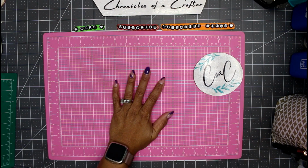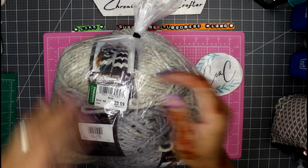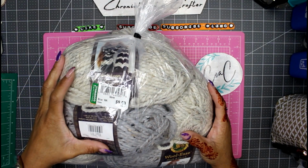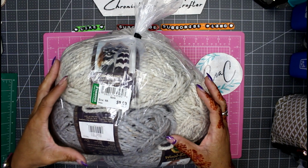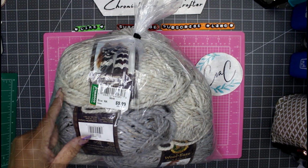Also, I picked up this bag of yarn. All right, so believe it or not, when I saw this, I was like, oh my gosh, I can't believe the exact same two colors that I'm working on right now. I'm actually making a blanket right now with these two colors. Let me go grab that blanket and I'll be back in two ticks.